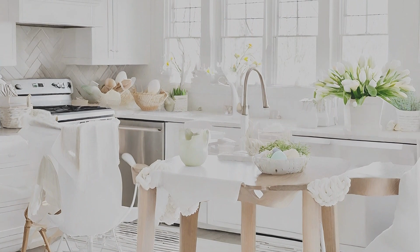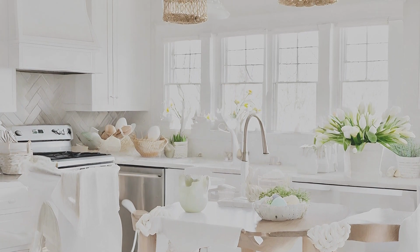Clean and White. Embrace the freshness of spring by decorating your kitchen with clean white accents, from tablecloths to dishware, for a crisp and elegant look.